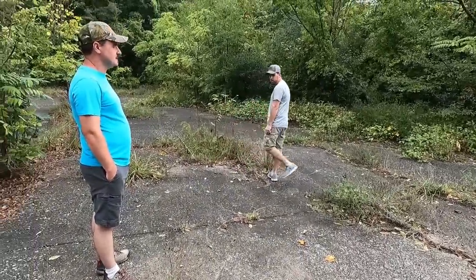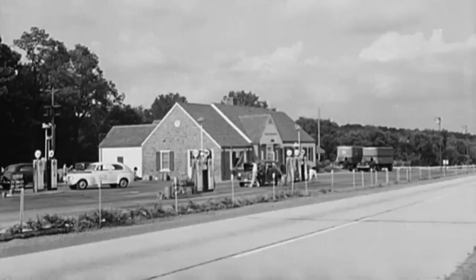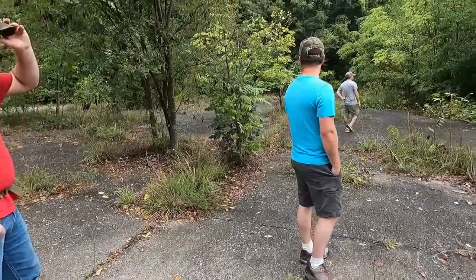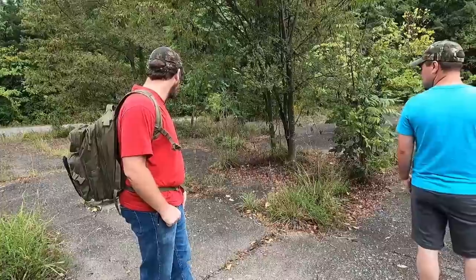So imagine when they demolished the building, it would probably be down to bare dirt. Maybe you think, so yeah, that might be where the building was. Maybe this was, like I said, fuel pumps, pylons, something or other.